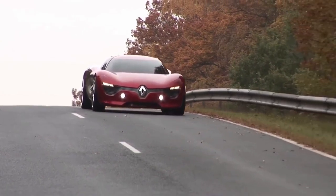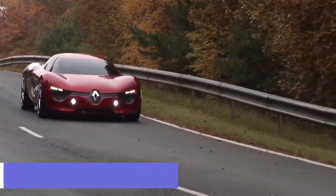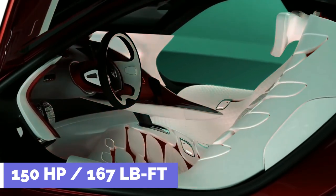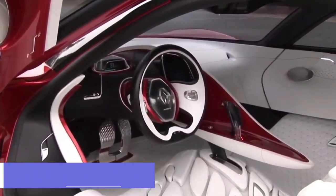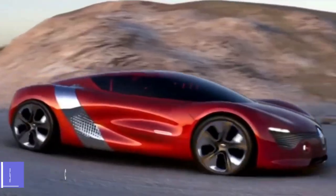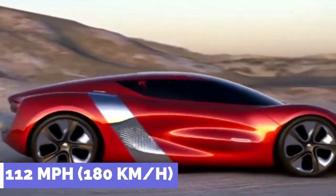The car is propelled by a mid-mounted electric motor that generates 150 horsepower and 167 pound-feet of torque. It can accelerate from 0 to 62 miles per hour in 5 seconds and top out at 112 miles per hour.